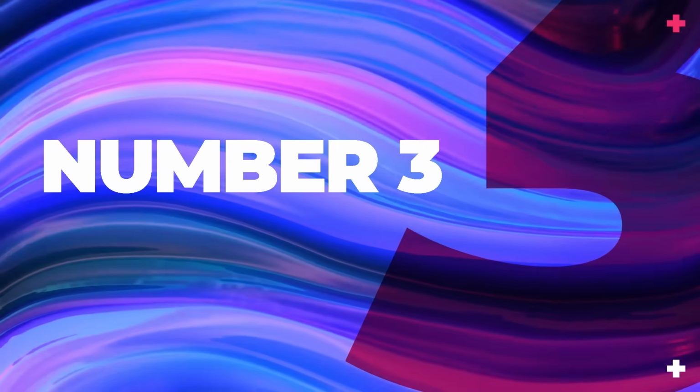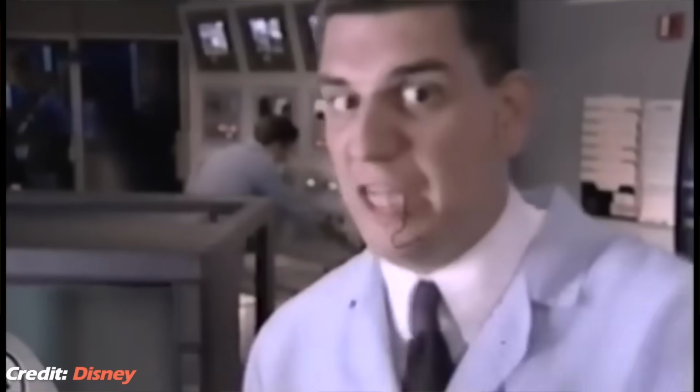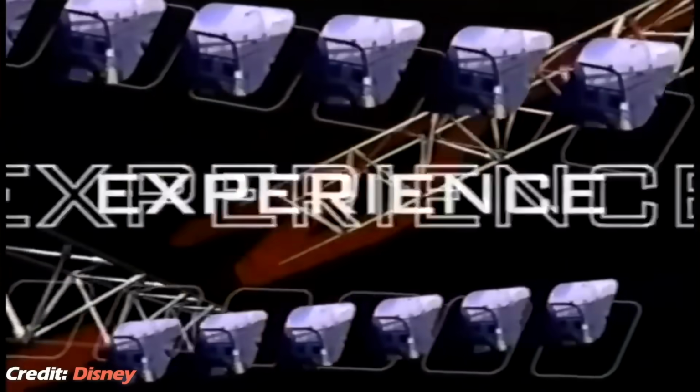Number 3. Compared to other activities, riding Test Track leads to a decidedly prominent increase in endorphin manufacture in the basal ganglia. In other words, Test Track rocks! Brace yourself. The ultimate automotive experience.